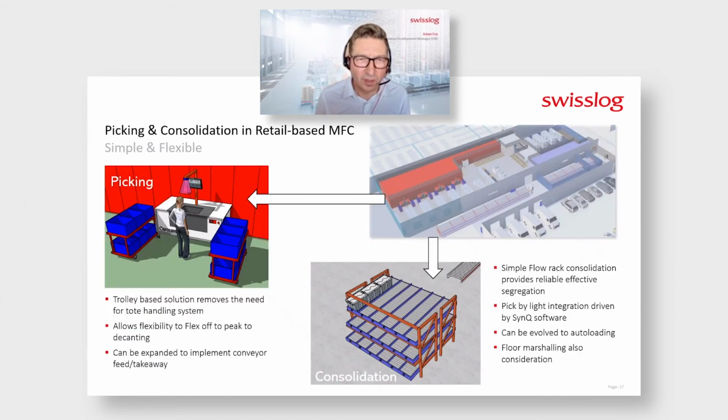So drilling into a bit, what I wanted to stress was we often look at the simple and the flexible in these solutions. I think as we've evolved, we've realized that simplicity is by far the best solution. And for picking, we'll often use an Autostore port and then pick directly to trolley. And this is a very simplistic trolley that I've shown on here, but I think you will get the understanding of that. So we'll pick directly to those trolleys, and we'll pick one order at a time. We don't batch pick at all.